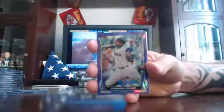Stack number two, box two. Four base. Four more. Four more. Four more. Four more. Got a blue for the Mariners, Fernando Rodney. All base. Numbered 2 of 150. It looks the same color to me. Fernando Rodney, 2 of 150. Four base.